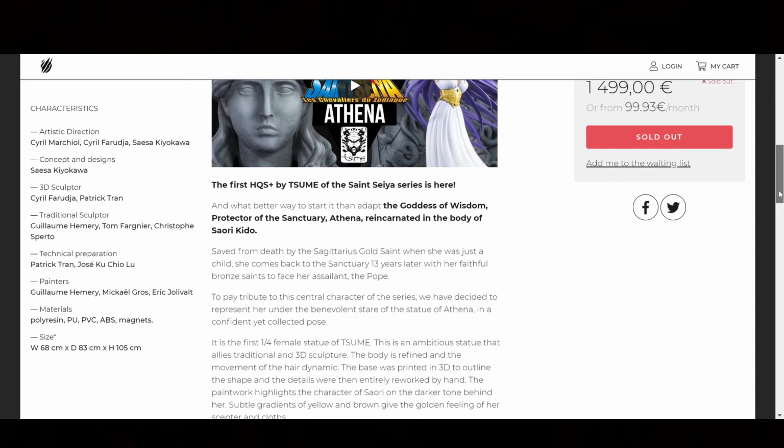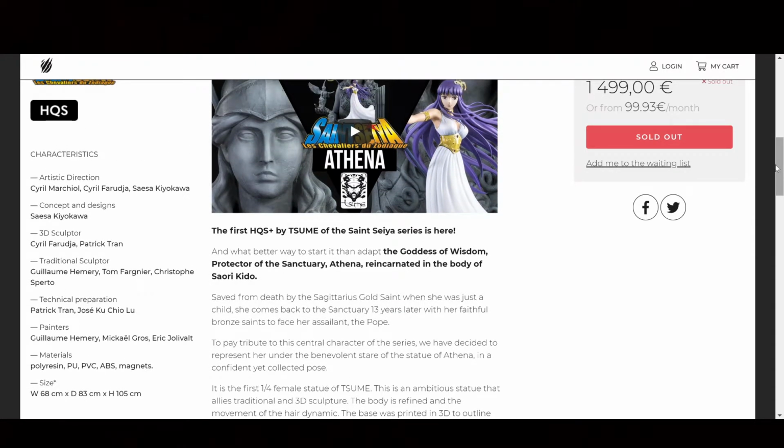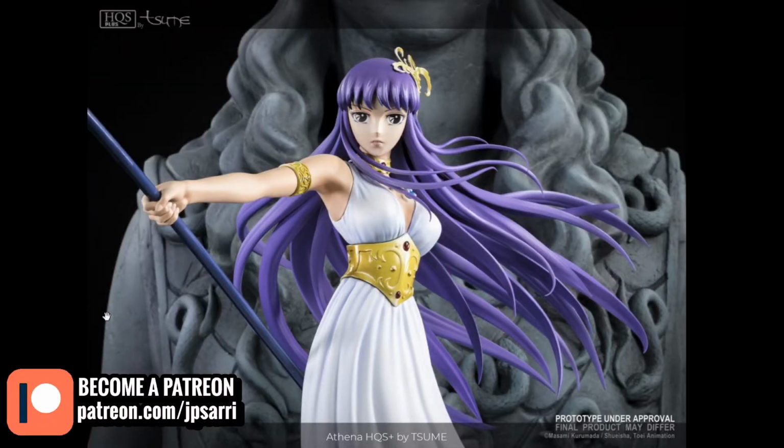The materials are polyresin, polystone, PVC, ABS, and magnets. So it's technically everything as they've been doing now. This is what you call mixed media, when there are so many different materials utilized for this. Now looking at the pictures, again, they did some changes to the face.